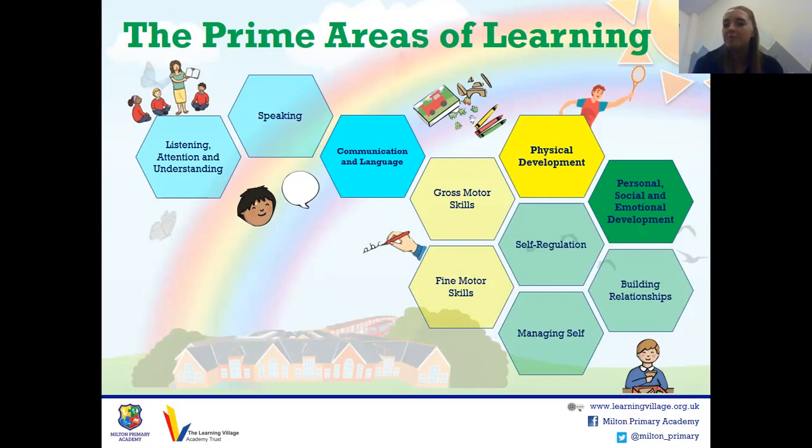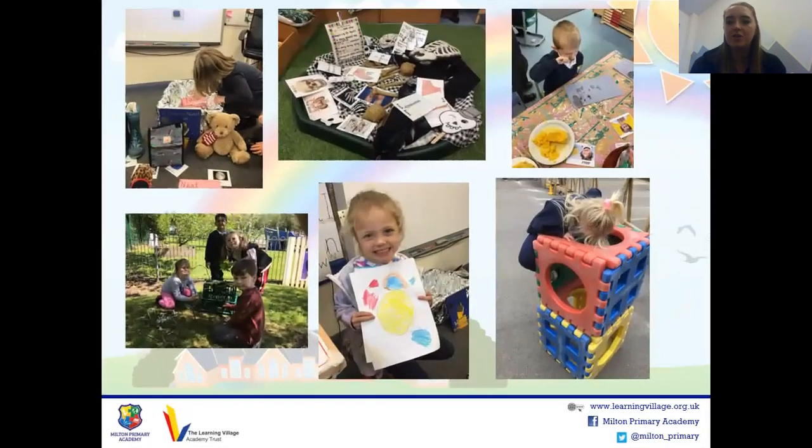Personal, social, emotional is being able to build relationships with their friends, being able to manage themselves, so being able to follow rules, instructions, being able to go to the toilet, feed themselves, all those sorts of things are in that area as well. So we've got some images there of some examples of children previously doing that. So working as a team, feeding themselves, being able to talk about things in front of their peers, being able to climb, all those sorts of things.